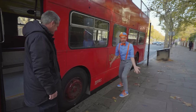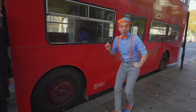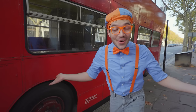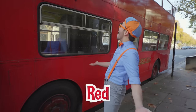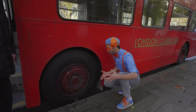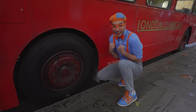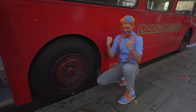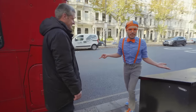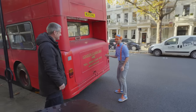Wow, look at this bus. It's so big. Wow, and do you know what color the London bus is? Yeah, it's the color red. Wow, and check it out. It has really big wheels and tires. Whoa, they're so big and powerful. And look at this. It looks like the back of the bus has a trunk. Whoa, what's in the trunk?